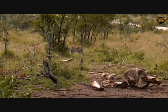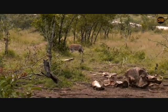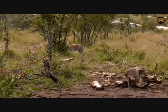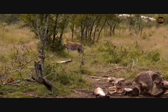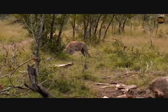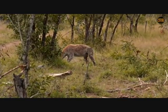The females rule the roost, and well, that's the way it is, and it's very interesting indeed. And that's one of the reasons why I find them so interesting. Amongst a hundred other reasons, but that's one of them. It almost goes against the flow of most mammals across the board. So it's very interesting indeed.